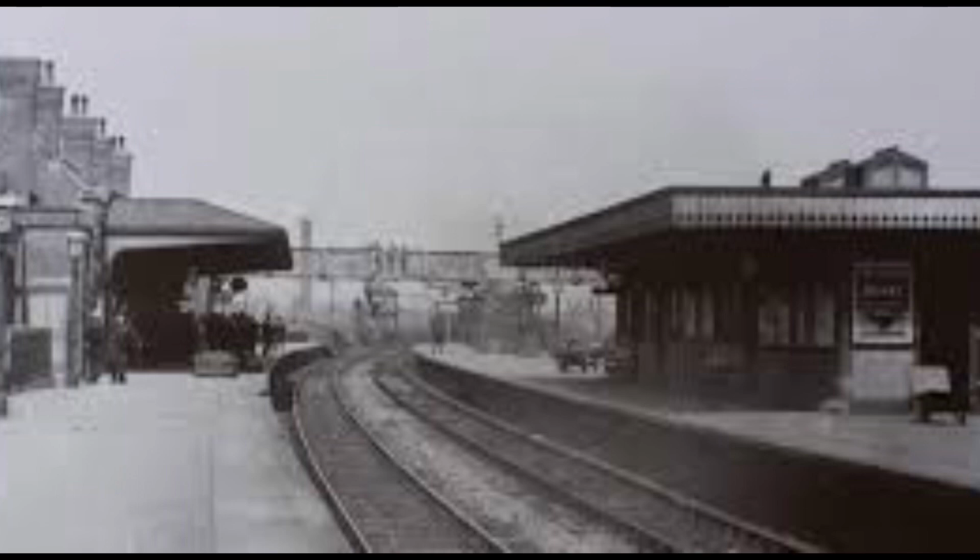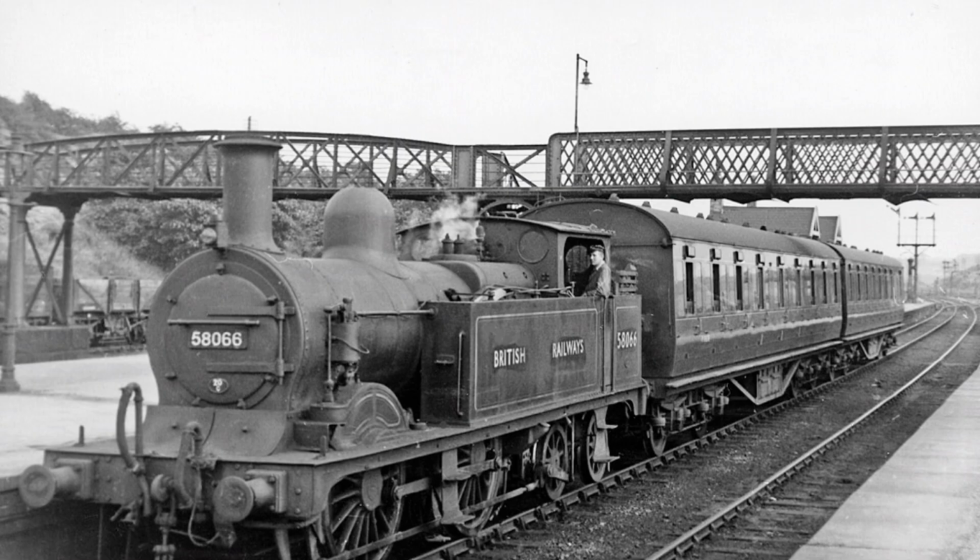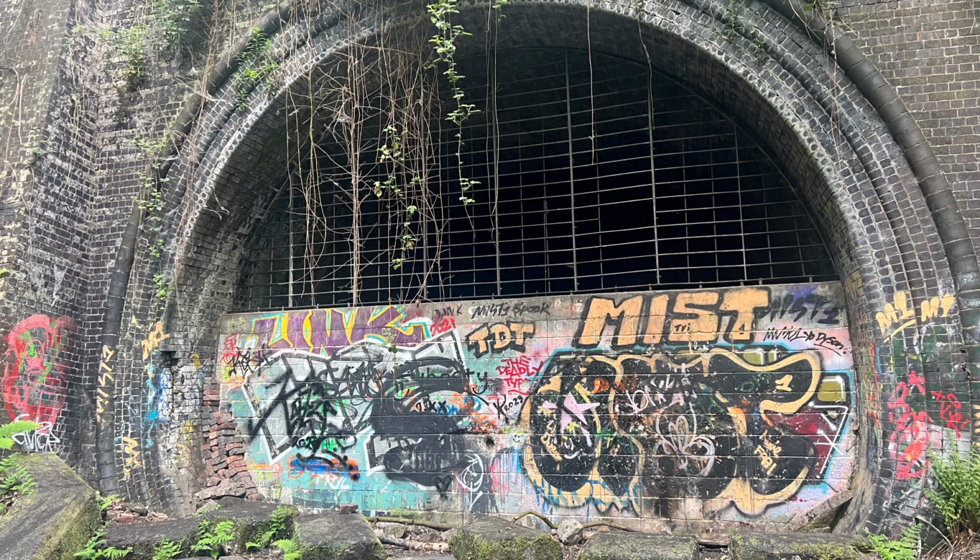At only 2.5 miles in length, Ardsley Tunnel was another important feature sitting on the branch's midpoint. It penetrates a spur of the land on the south side of the Dearne Valley, curving to the east on a radius of 40 chains. At 225 yards in length, it falls to the north on a gradient of 1 in 100.